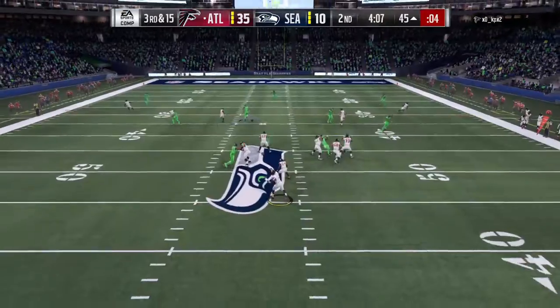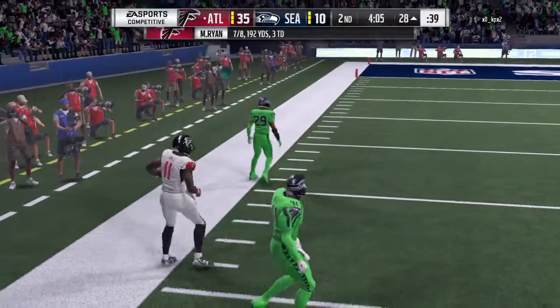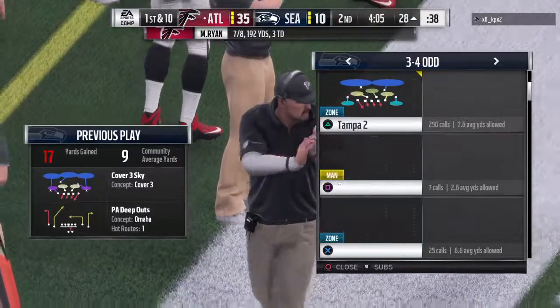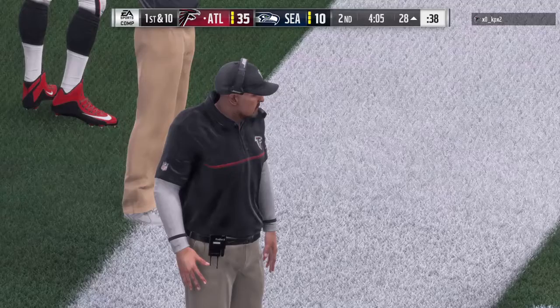The play fake to Freeman. It's Ryan, toward the sideline. Did he keep the feet in? Yes, he got them both down, says the side judge. And that's good enough for a first down.